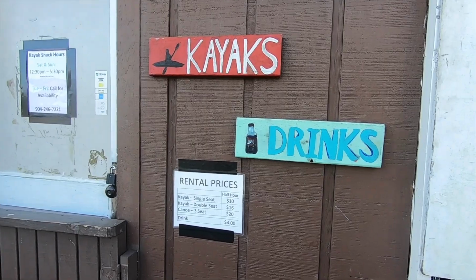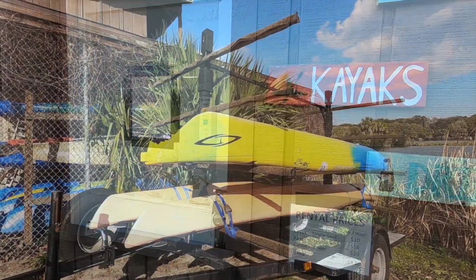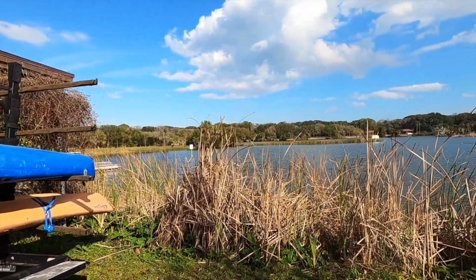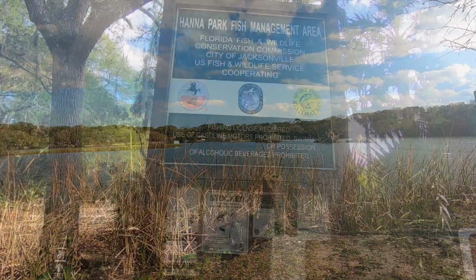Hanna Park also offers adaptive kayaking, which makes kayaking available for amputees, people recovering from a stroke, people of all abilities. And the kayak and the adaptive equipment and services are included with the standard rental rates.